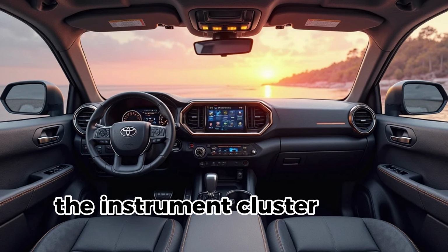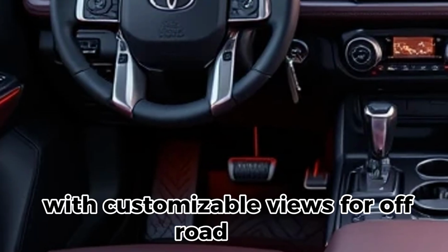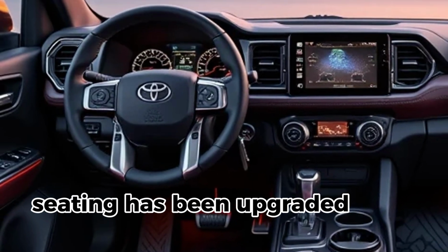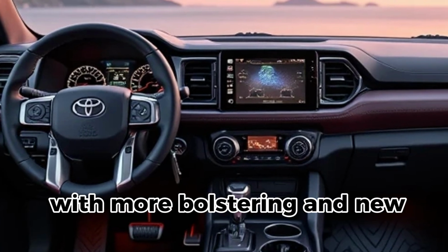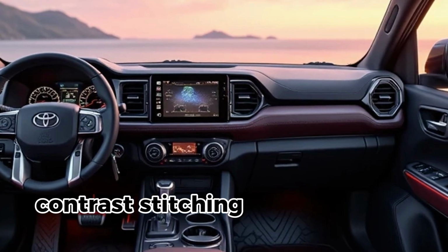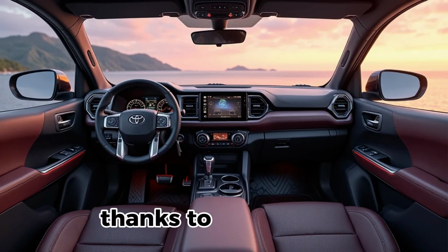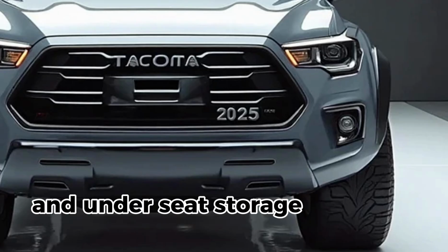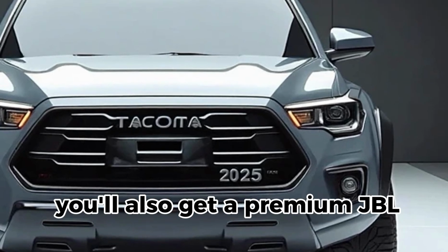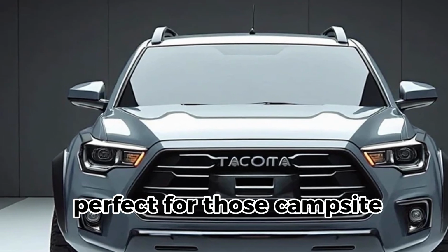The instrument cluster is now fully digital on higher trims, with customizable views for off-road data, navigation, and performance metrics. Seating has been upgraded across the board with more bolstering and new available materials, including leather-trimmed options, contrast stitching, and ventilated seats. Rear seat space has improved slightly thanks to a longer cab, and under-seat storage remains a handy feature. On higher trims, you'll also get a premium JBL sound system with removable Bluetooth speaker, perfect for those campsite evenings.